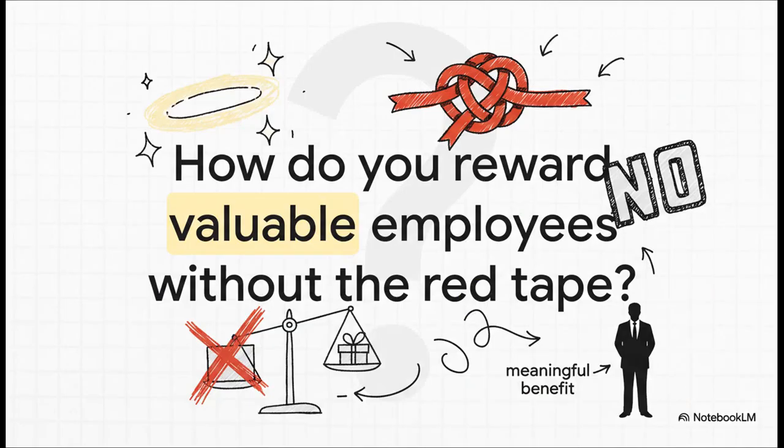Okay, let's just get right into it. You've got a key executive, someone you can't afford to lose, and you want to give them a benefit that really means something. But let's be honest, the last thing anyone wants is to get bogged down in paperwork or create some complicated long-term liability for the company. So the question is, can you actually deliver a killer benefit that just cuts through all that red tape? Well, you bet you can.